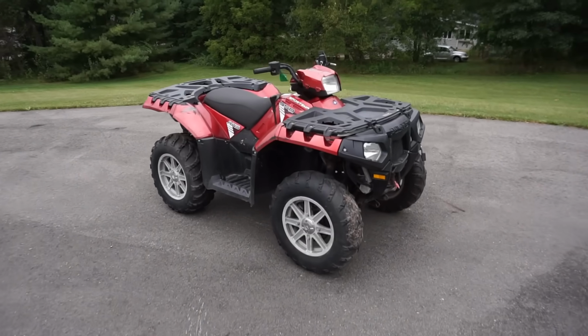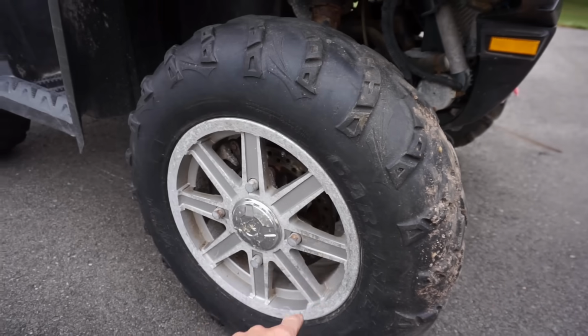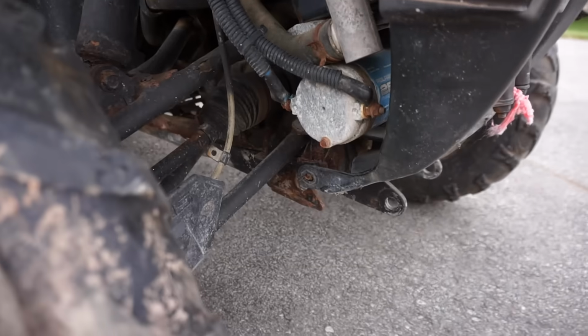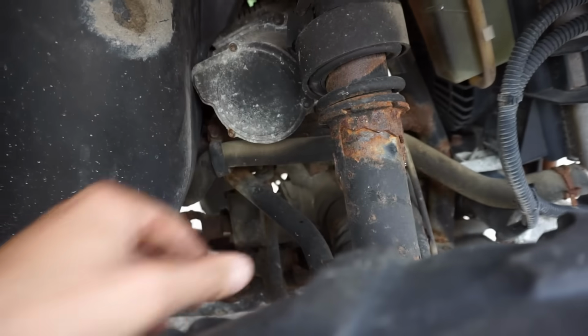Almost forgot the power steering's locked up, so we can't steer it at all. So that's a problem. We might have to jack up the front tires and get some wheels underneath here to move it into the garage. What a pain. But I'm guessing the gears and the power steering are locked up possibly.